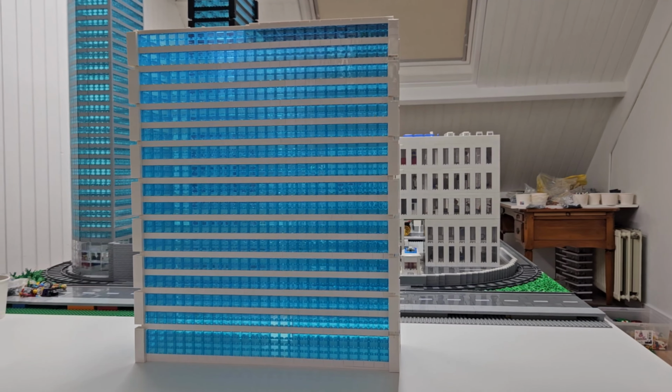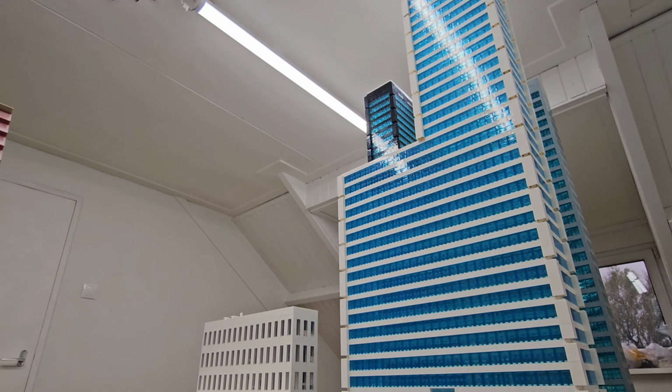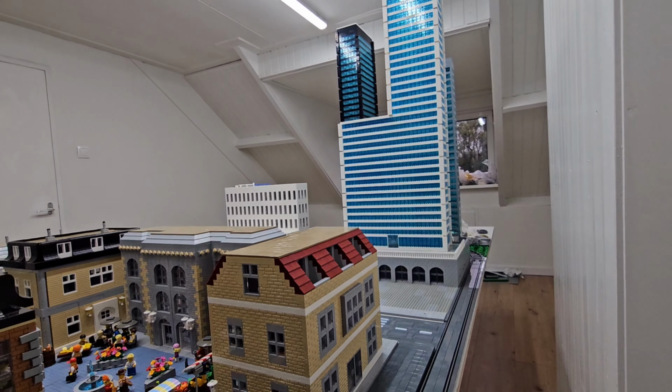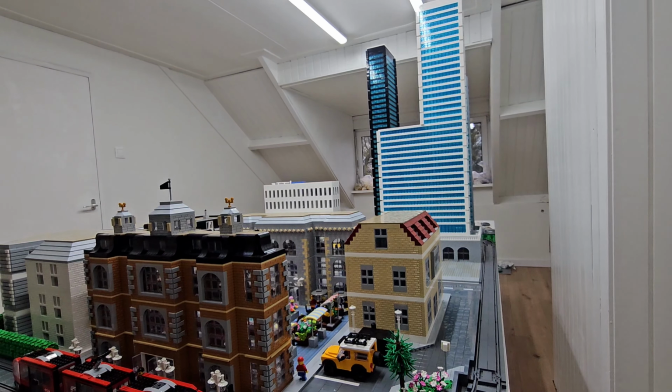We're now placing the second section of the skyscraper, and you can really see just how tall this building has become. It's a massive structure that towers over the rest of the city, truly making a statement in the skyline. Looking at this area of the city from a distance, I've noticed that the hotel is getting overshadowed by the two new towering buildings around it.